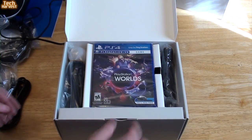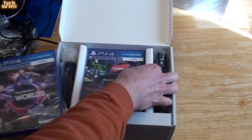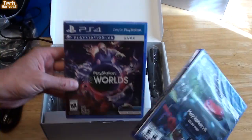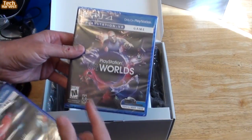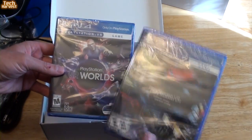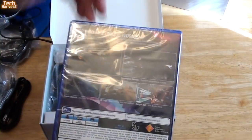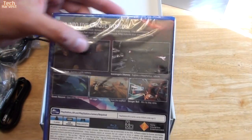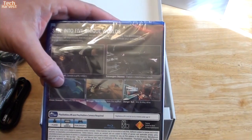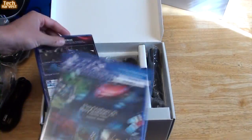All right, first thing up. Oh wow, look at that. Okay, so not only do you get PlayStation VR Worlds, but you get a demo disc. So PlayStation VR Worlds is everything that was advertised on the back of that box: the London Heist, Scavenger's Odyssey, Ocean Descent, VR Luge, and Danger Ball.